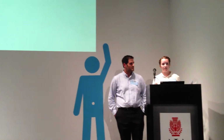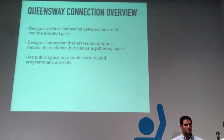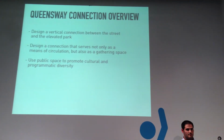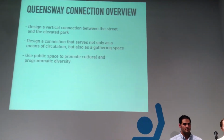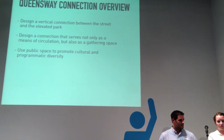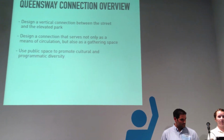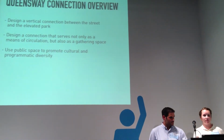is to design something more than a glorified staircase. We're hoping that you look at the local community. It's one of the most diverse areas in all of New York City, which is really impressive. We thought it was really interesting to look at how public spaces can be democratic and how the local community can kind of take ownership of spaces.